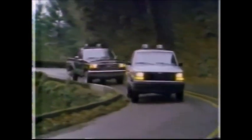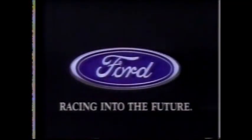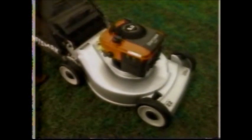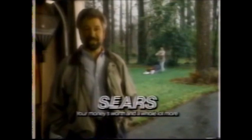Take one for a nice, quiet ride in the country. If you care enough about your lawn to get a Craftsman mower, more power to you. Right now, our most powerful Craftsman self-propelled mower with 5 horsepower and 22-inch cart is just $2.99. And there's only one place to get it.